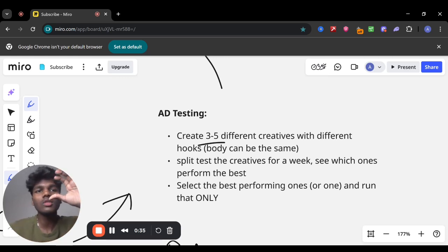But the hook, you just change that, right? You have 3 to 5 hooks, and you just attach the body to each hook, and now you have 3 to 5 different creatives. Or if you want, you can create a whole different body if that's something you want. But this is something you can do, and it works pretty well, right? Just create different hooks and then attach the body to that. So now you have different ads that you can run and see which hooks work the best.